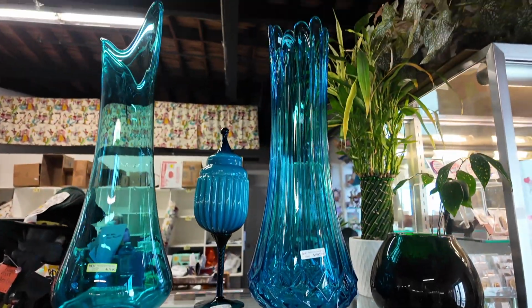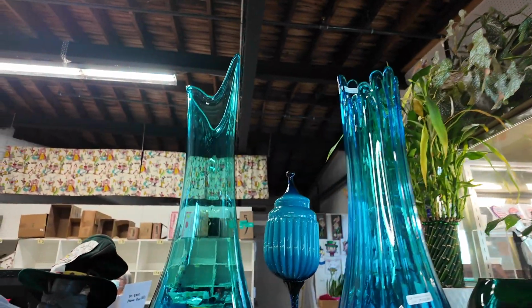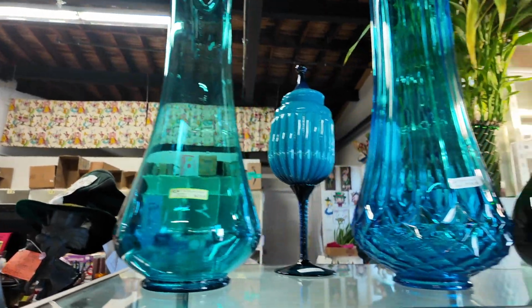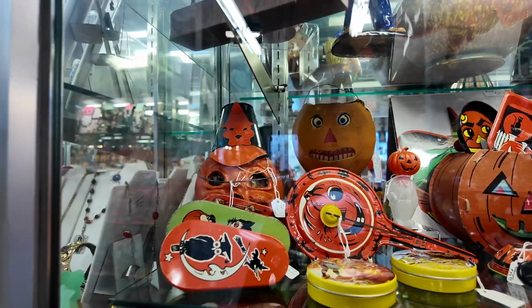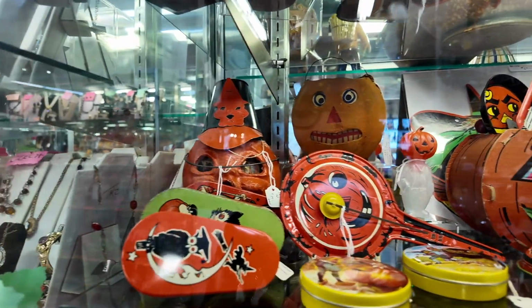These swung vases are huge. I love the blue coloring. This one is $675 and this one is $1,500. Oh, plenty of Halloween in this case.